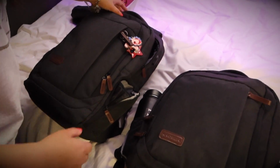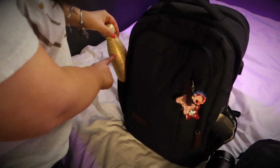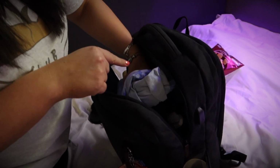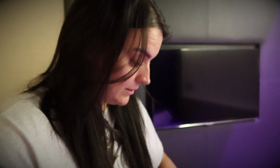Should we start off with this? Let's do it. Okay, so I've got my water cup here, and I've also got my coffee cup in here if I need to use it. Very basic. There's my slippers. Got some gold now, treat for the plane. I've also got inside here my outfit for tomorrow, which I will get out later.